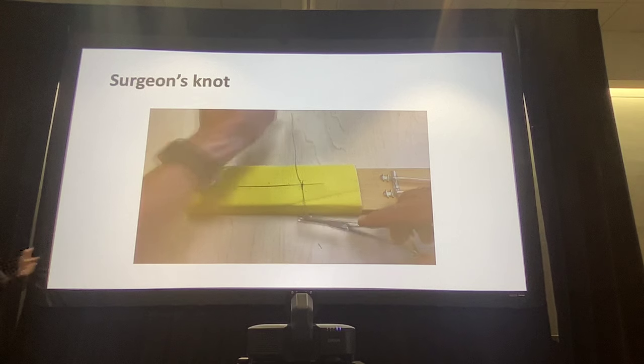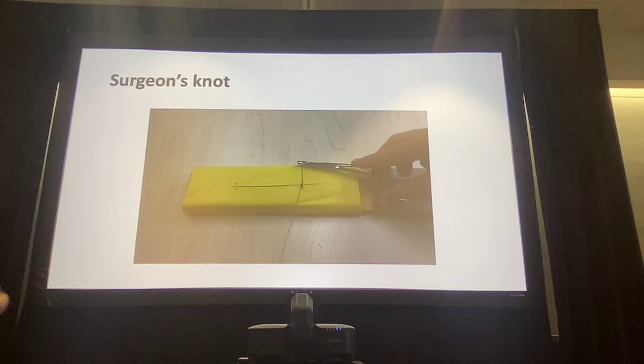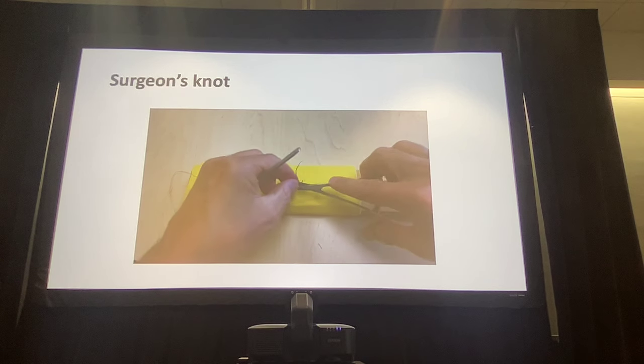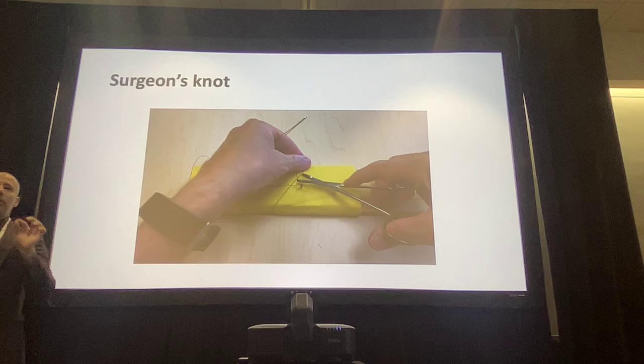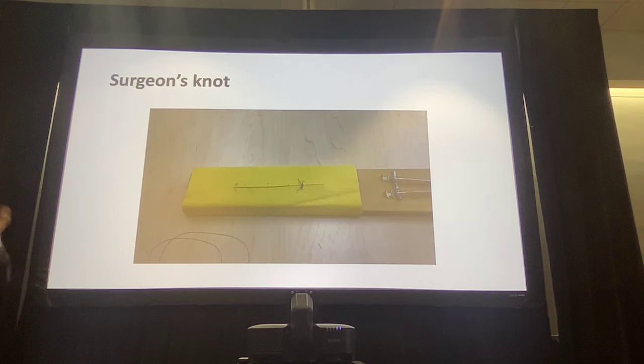But otherwise, for me, I'm always using the surgeon's knot as my first throw and then square knots thereafter. I have some surgeons that are, especially soft tissue surgeons, very particular about using as minimal suture material and knot size as possible. And so they will prefer a square knot all the way through. So it just depends on your own preference.